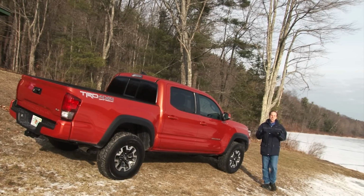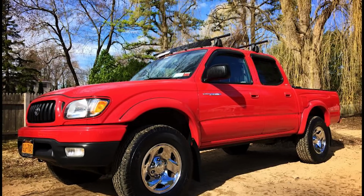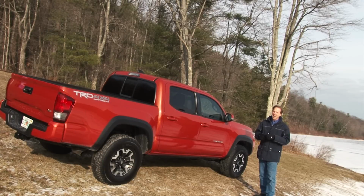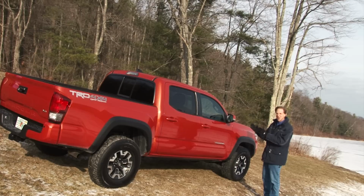So I get asked the question a lot, do you own your own vehicle, and if so, what is it? Well, I do, and it's a 15-year-old Toyota Tacoma Pre-Runner V6 double cab. And other than the fact I wish it had four-wheel drive, I love it. Which is why I've been anticipating this test week now for so long.